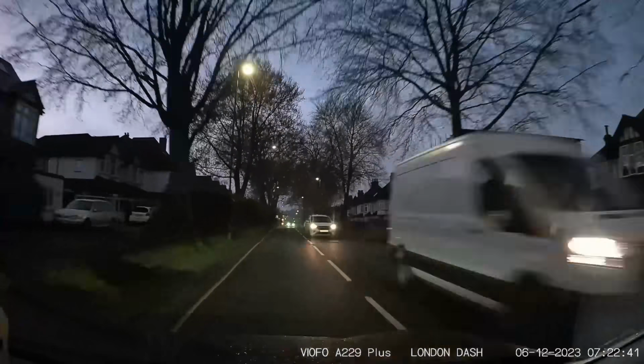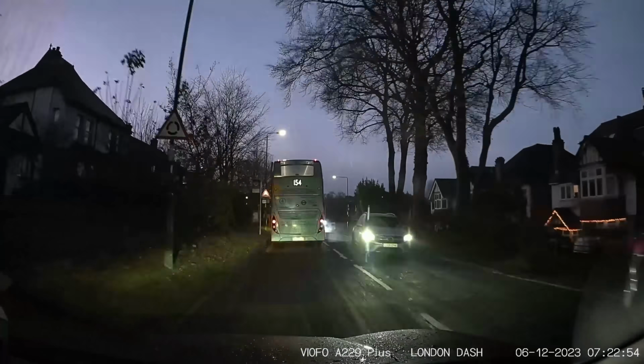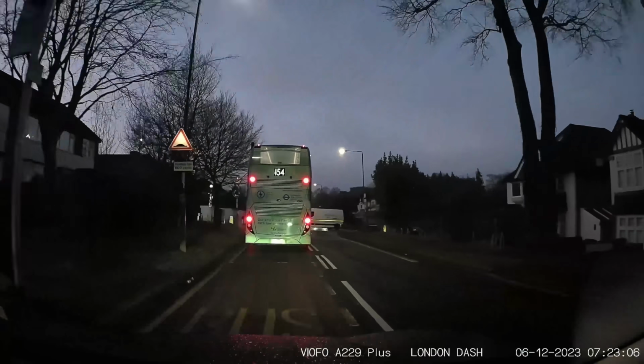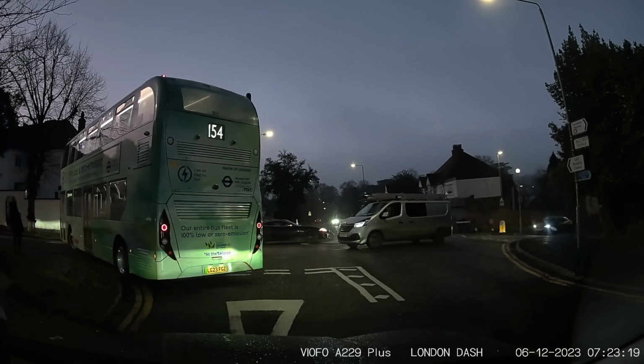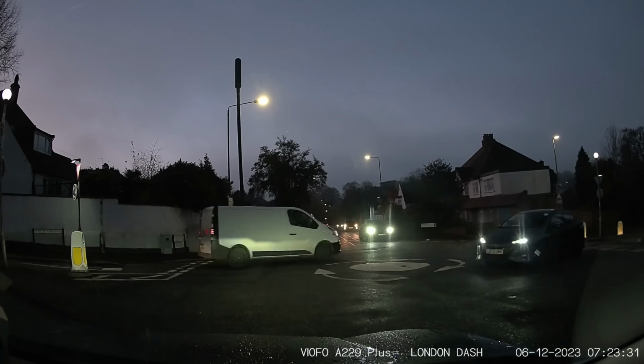So we'll speed it up now because it is quite a way before we get to the next light that isn't working. We do come across this little roundabout here where people just don't get it. It's priority to the right. Here we go, 2 stuck in the middle, not understanding it.